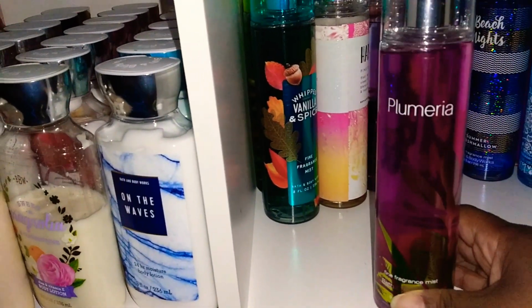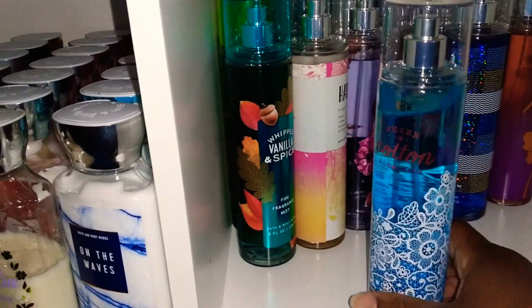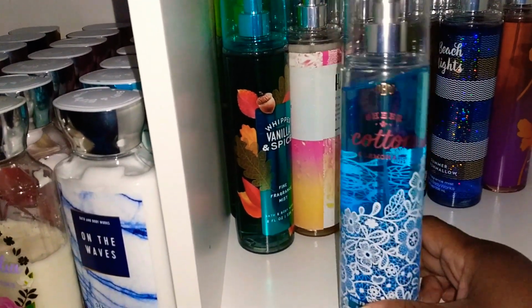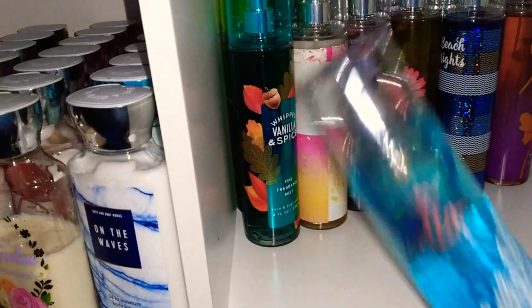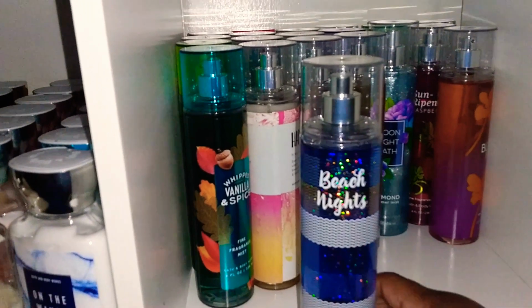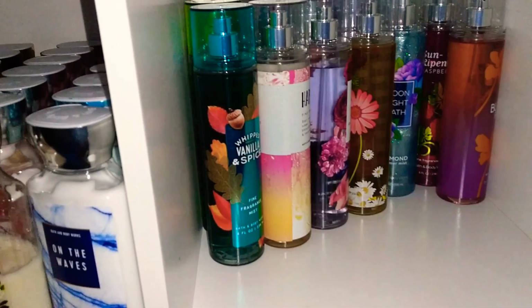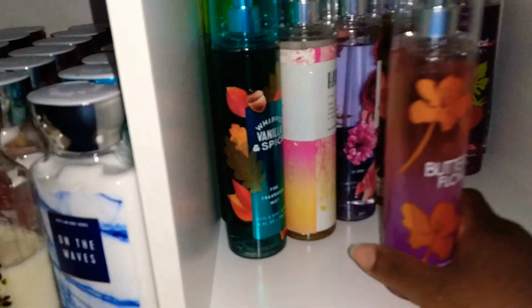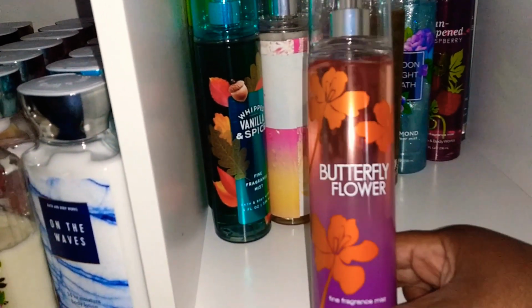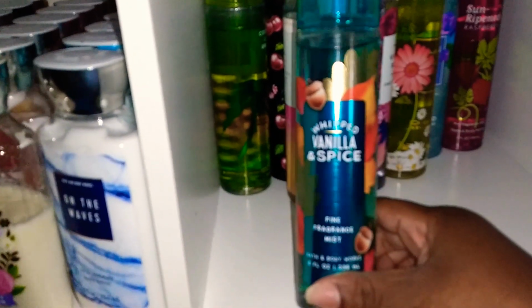Plumeria. Sheer Cotton and Lemonade. Beach Nights Summer Marshmallow. Butterfly Flower. Whipped Vanilla and Spice.